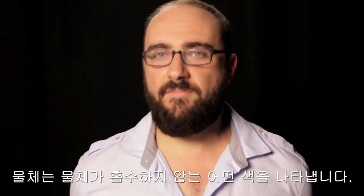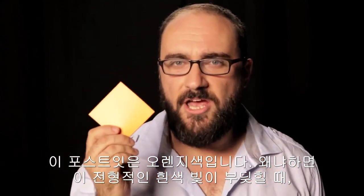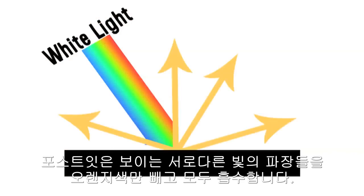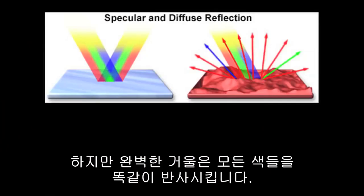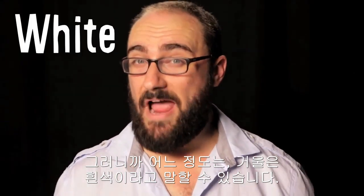An object is whatever color it doesn't absorb. These sticky notes are orange because when hit with typical white light, they absorb every other wavelength of visible light except for orange, which they diffuse into your eyeballs. But a perfect mirror reflects all colors equally. So in a way, you could say that a mirror is white.